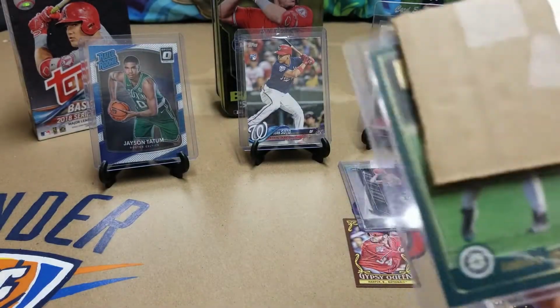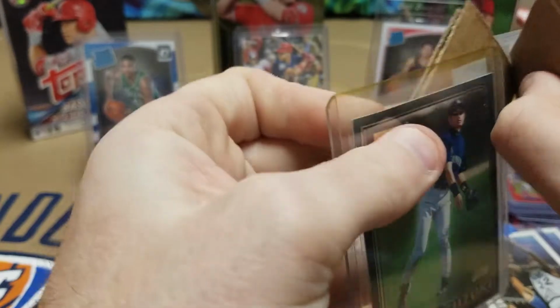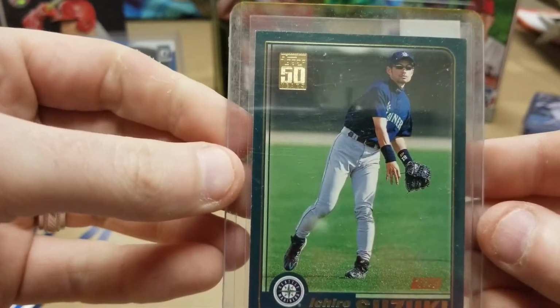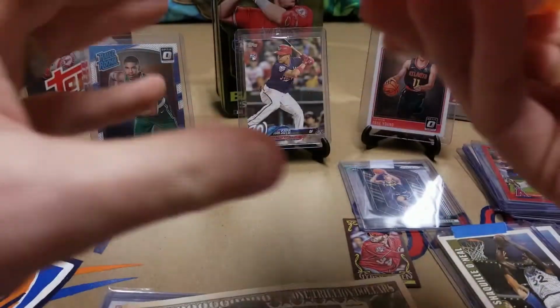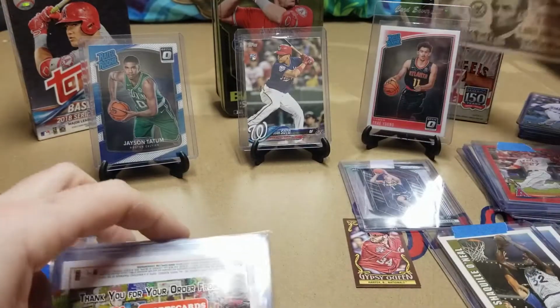Oh, it's my Ichiro rookie card that I just got. Love watching him play. And that's my first Ichiro card that I have gotten. So that's nice. It's a 2001 Topps set. I get $1 trillion out of this pack, so that's definitely a bonus.